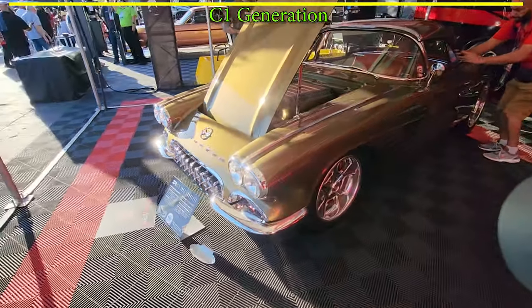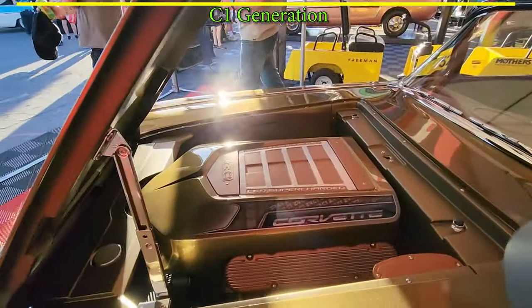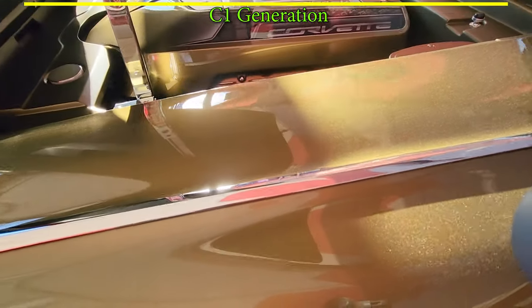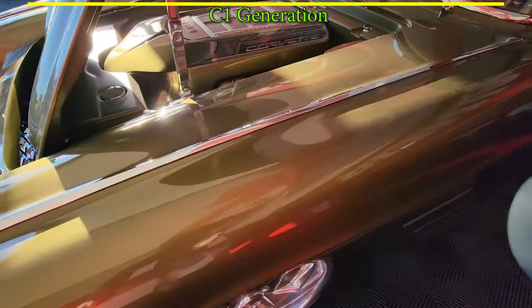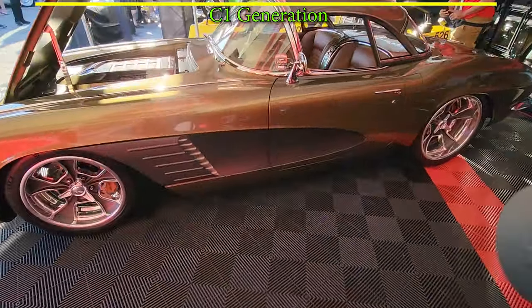So guys, I want to put your attention to the top of the screen. I have a bar. In this case, it's yellow. It's shrinking as we go through the C1 generation. You can see C1 generation in green. So basically, you can scroll. You can go to each generation that you are particularly looking for.